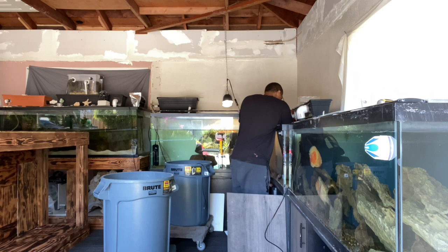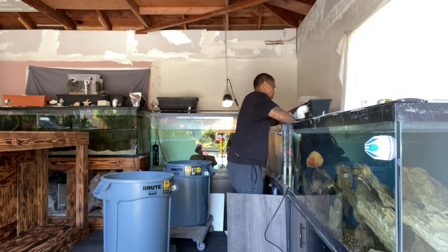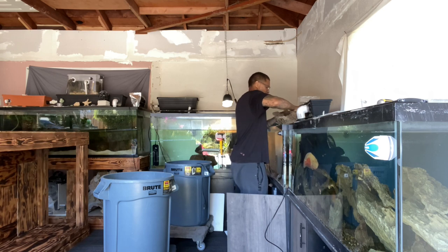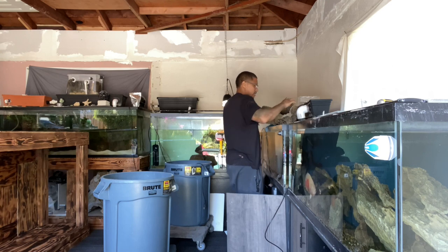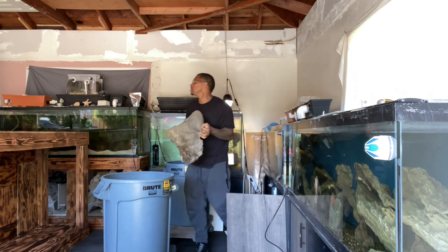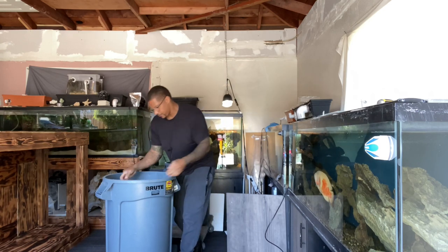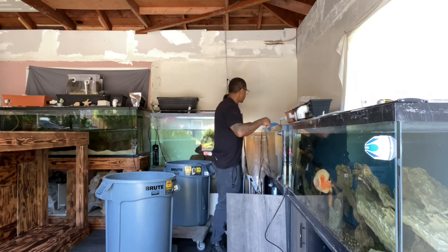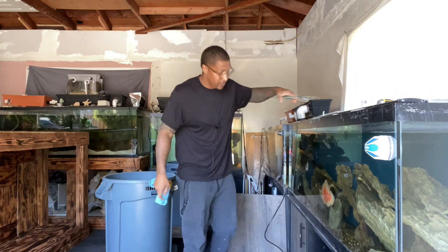I'm about to show you a piece of rock right here. I've had this piece of rock for 6 years. Oh no, this isn't the one. My bad. The one that I had for 6 years is in that tank. This one right here, I bought a couple months ago for $150. That's a dope piece of rock.